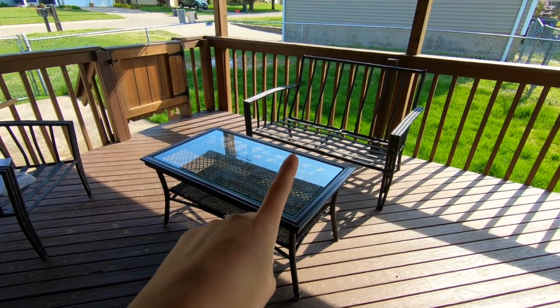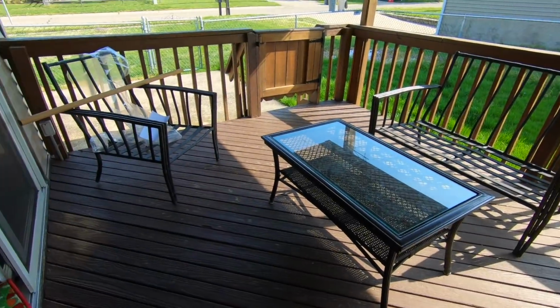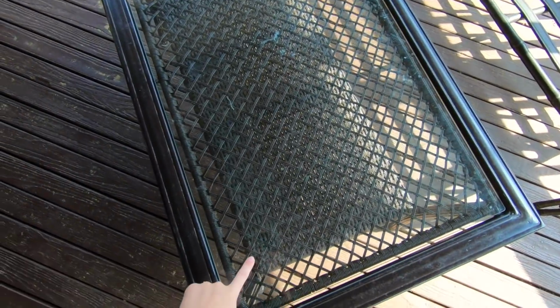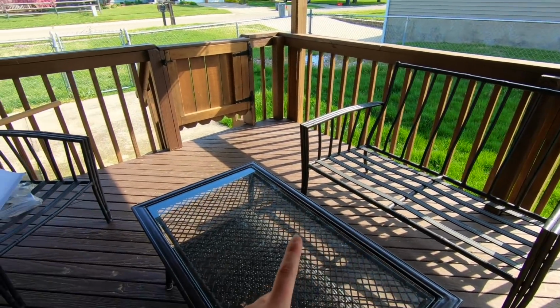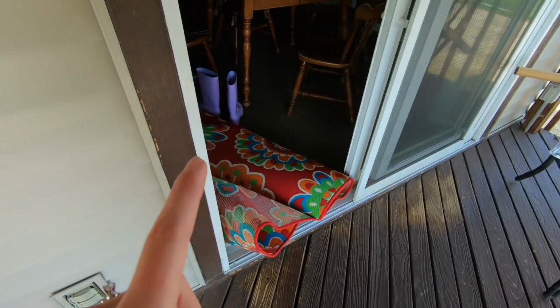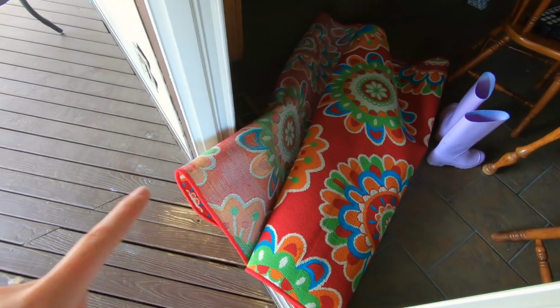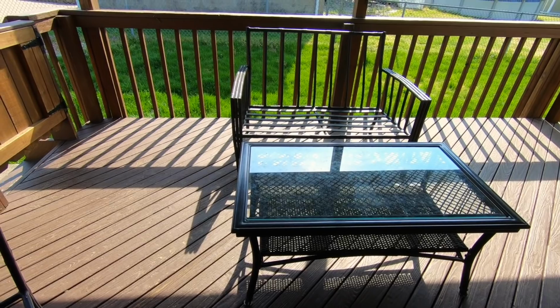I have cushions inside. All of this patio furniture came from my mom's house. I just need to clean this glass here. It's filthy right now. It's just been in storage for the past few months. And then I have cushions for out here, and then I bought a rug right here. It's a 5x7, so I hope it looks good. And for those of you who are going to ask, it's from Kohl's, but I'm just going to put everything together here, and I'm so excited to see how it turns out.